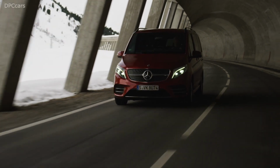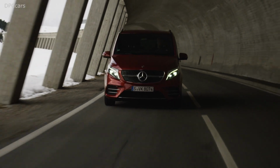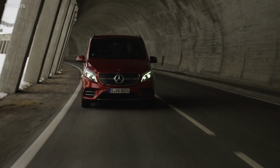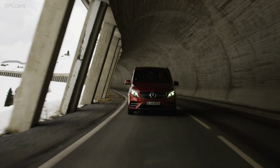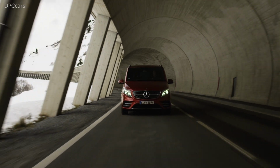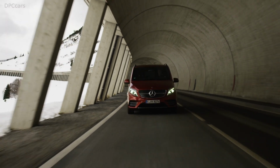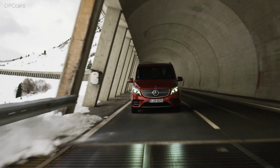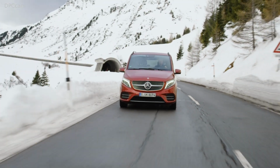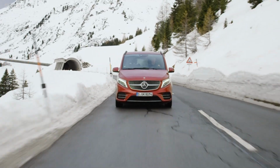But if we now look at the whole boot, you will find quite a big amount of space. The V-Class, depending on the size you order and depending on the chairs you order, offers up to 5,010 liters of maximum boot capacity. And I think that's more than sufficient for everything you may have bought, for every holiday trip you may plan. And you think you can easily even move your whole house with that.